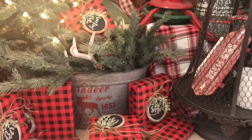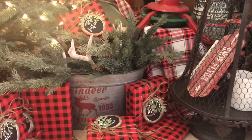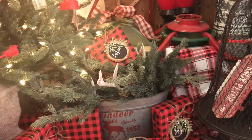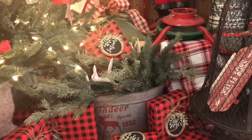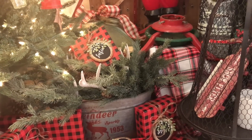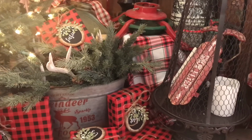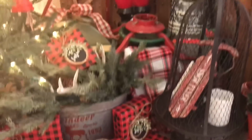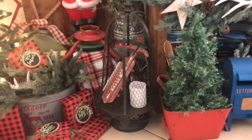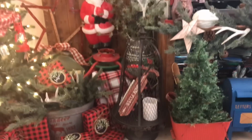Here are the metal buckets that I got from Ralph Jones. Those are the reindeer feet. I have two different ones. And I just went ahead and put an extra garland that I had and some of the extra antlers in there as well. This is just stuff stacked up. Like I said, I like to make a little vignette here and there. Oh, and these are the red buckets that I got from Kirkland's. Absolutely fell in love with them.